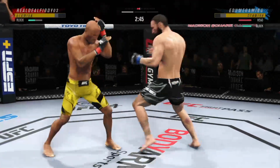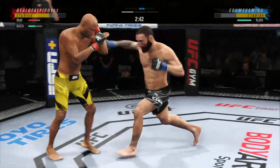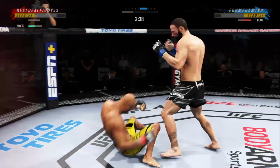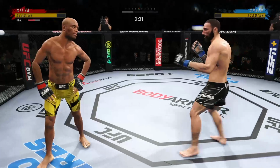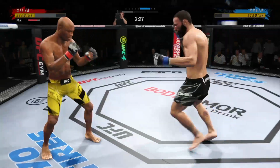Silva's strike there is blocked. Nice job by the defense. He's had a huge strike right there. I'm not sure how many more of these his opponent can take. Massive shot that he landed. Great job.